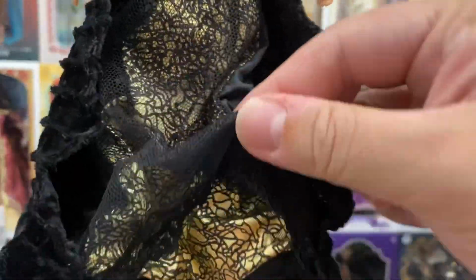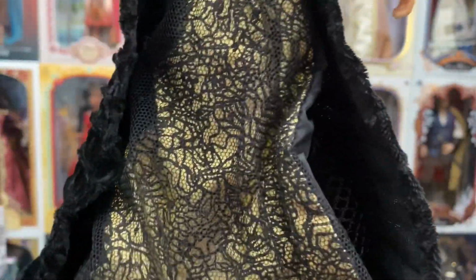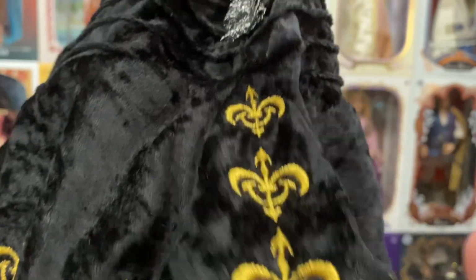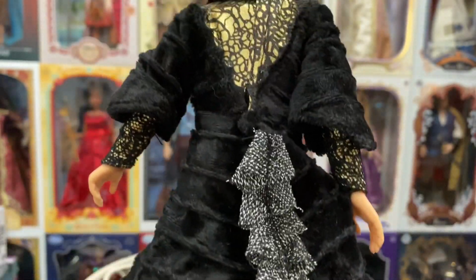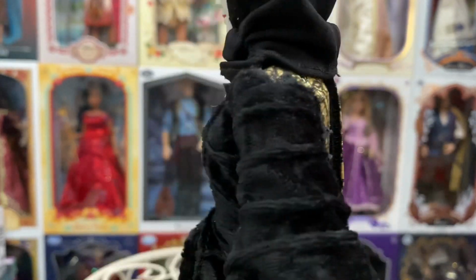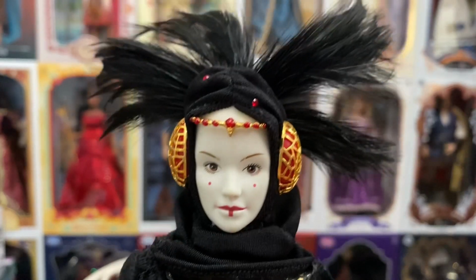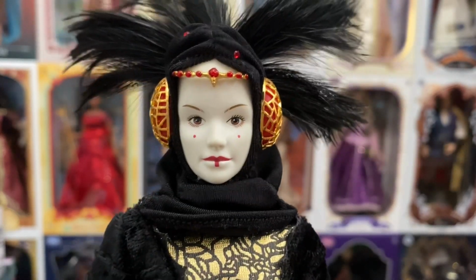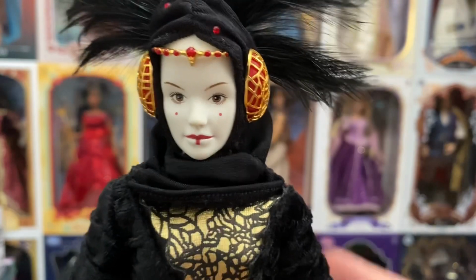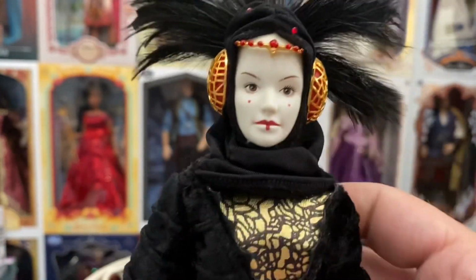There's a black lace overlay here on top of this gold portion of the dress. This is all tacked together. Gorgeous ruffling. And then at the bottom, we have the Naboo symbol embroidered all over this dress, which is really nice. This gorgeous little silver metallic fabric going up, and then of course a Velcro enclosure. Too bad about the feathers, but all around a beautiful doll. These all just had simple black flats, so nothing crazy special about the shoes.